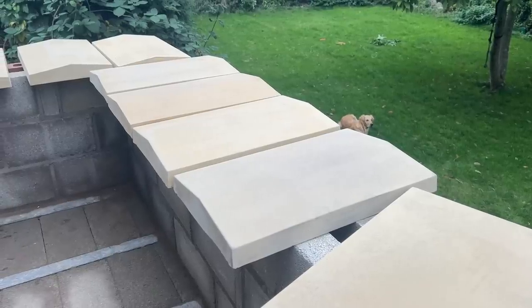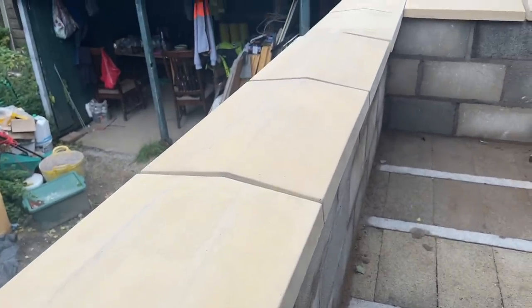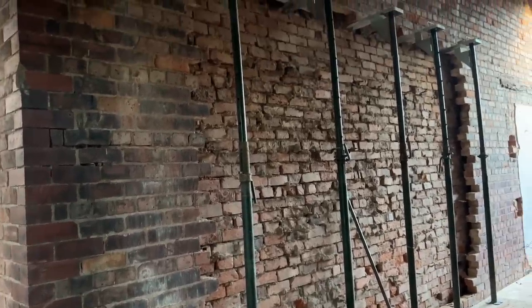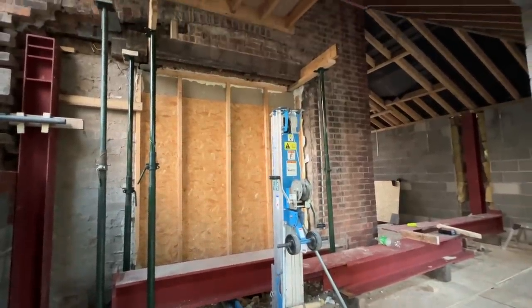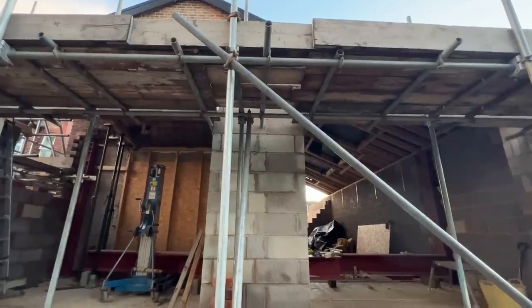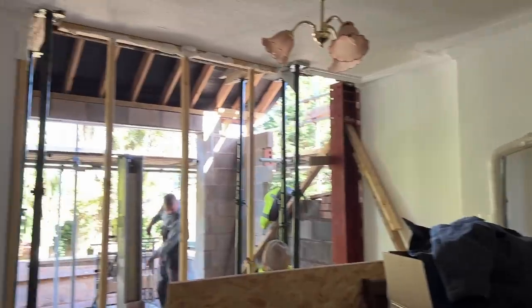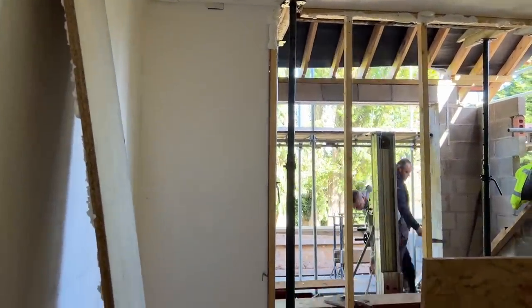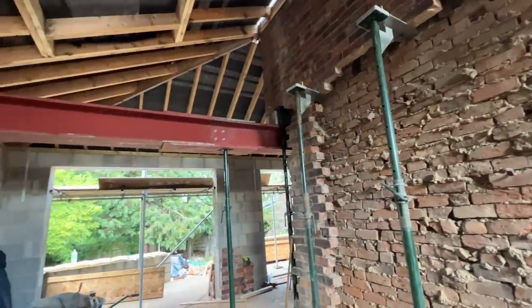Then we took delivery of our coping stones. We've gone for a kind of domed shape. And then inside, we've had a lot of the walls propped and bricks taken out, ready for the steel delivery and the steels to go in. They also put up scaffolding for the roofing to begin, the tiles to be put on, and started opening up the old room, which we needed to clear out, and taking out the first layer of bricks, ready for the steels to go in.